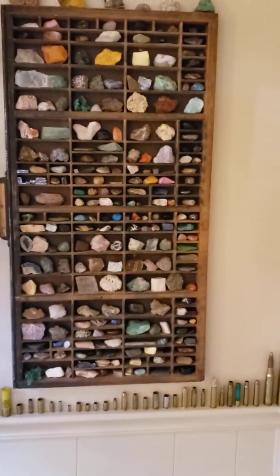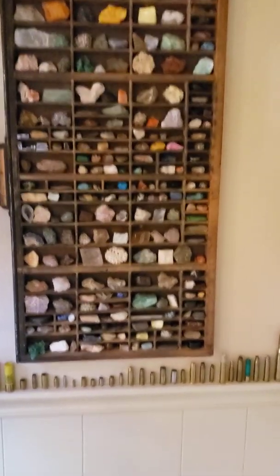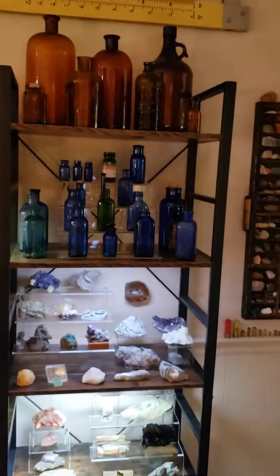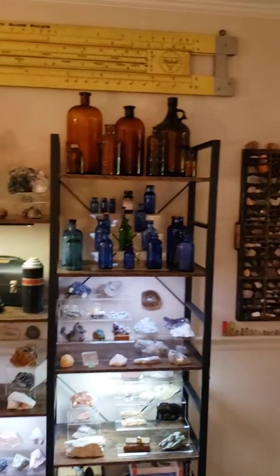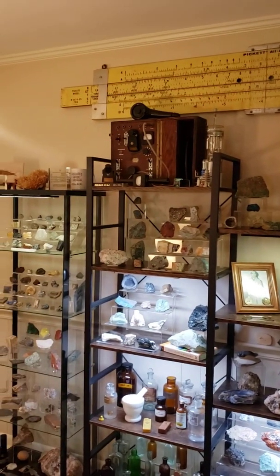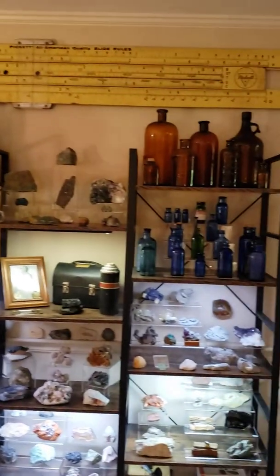Over here, the small samples of rocks and minerals. I really like having a chair rail that I can put stuff on. Future plans for something there, and got a blank wall, can't live with that. And as I back away, you can see that I have my very large slide rule from a 1950s, 60s high school chemistry and physics class somewhere.